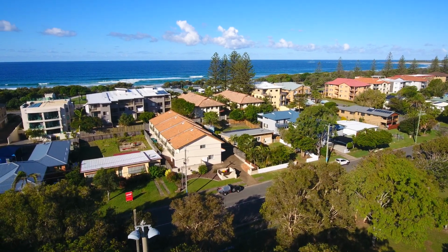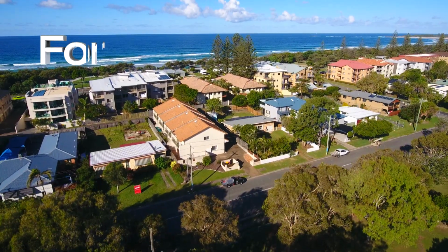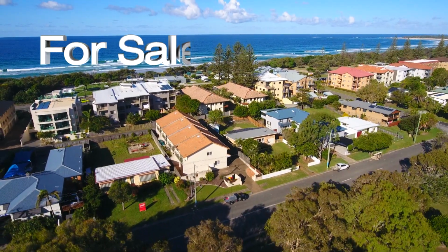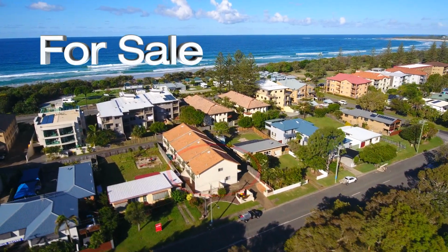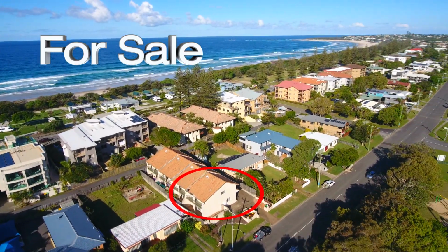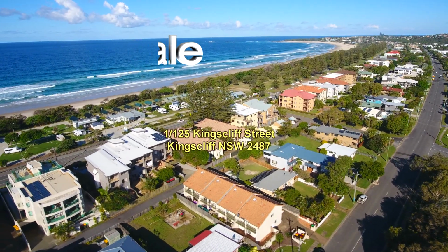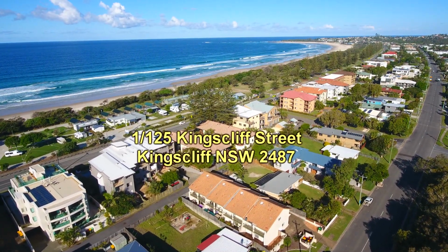The sales property presentation video of Unit 1 at 125 Kingscliff Street, Kingscliff. Here we're using our office drone and we're giving you a bird's eye view of the property. Here it is, as circled, and in the distance there, approximately 3 kilometres from the property, is Kingscliff CBD.